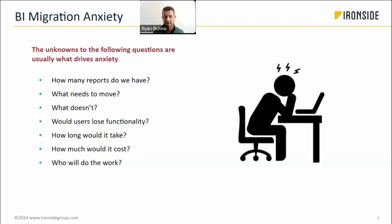What about functionality? Are my users going to lose that? These tools aren't exactly the same, of course, so there may be some functionality differences. Is that going to impact us meaningfully? And what can we do to have workarounds so that users are still able to get the answers that they need? How long would that take? How much will it cost? And who will actually do the work? This is a short list of questions. There's an ongoing list that key decision makers are going to need answers to.